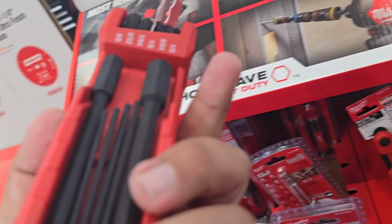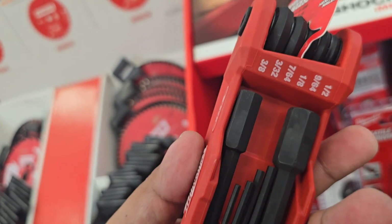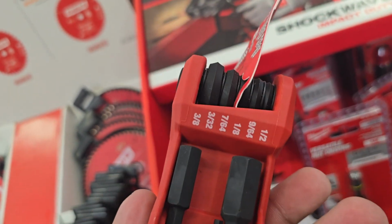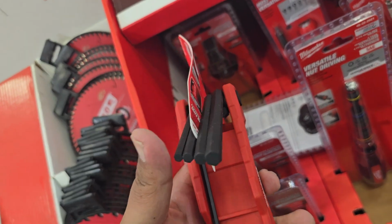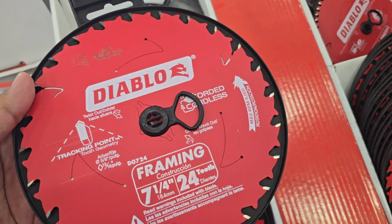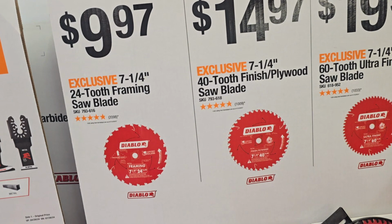This is an 11-piece. It's actually pretty nice. Really nice label, and easier to look at. Easier to pull out, of course. And as a matter of fact, demonstrating there for you guys. You got the 7 1/4 24-tooth framing. You got $9.97, $14.97 for the 40-tooth, and $19.97 for the 60-tooth.